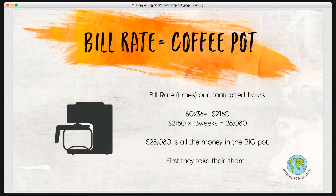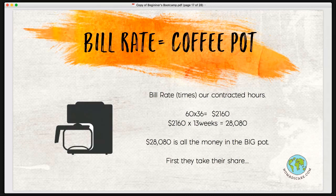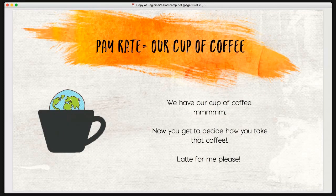So the bill rate times our contracted hours is how we figure out the total amount of money in our pot. Let's say the bill rate's $60 and the contract says we work 36 hours a week. So we've got $2,160 as the total amount. Then we multiply that by the 13 weeks in our contract, so we have a little over $28,000. That's our total money in the big pot. They're going to take their share first, and then they pour into our cup of coffee, our pay rate. So now we have our cup of coffee.